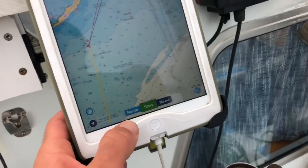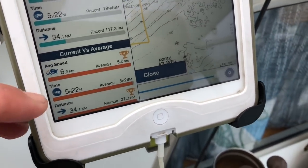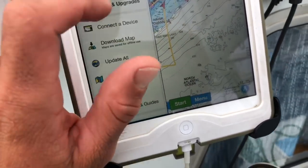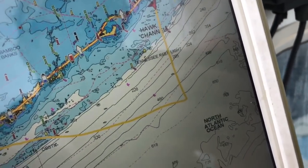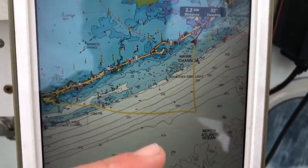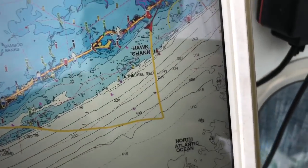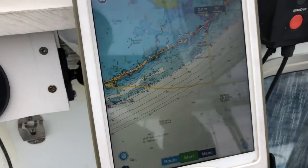Pretty good day. Let's look at our trip. Max speed, 8.7 knots. Average speed, 6.3 knots, beating into the wind. Now the only thing I'm not satisfied with is our angles. Now you sailors out there, tell me, I think that we tack between 90 degrees, does that make sense? But there's the Gulf Stream current out here, so I thought we'd have a little bit more of an angle into the wind both ways. At least we kept our speed up the whole way.